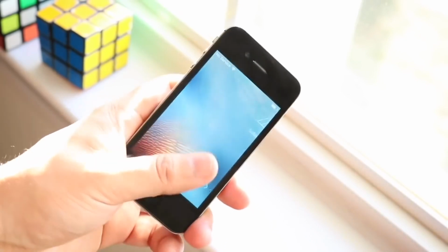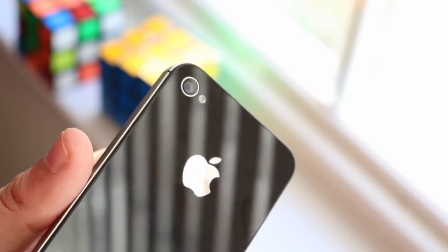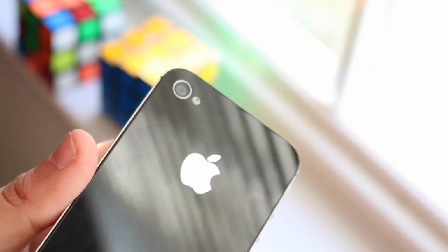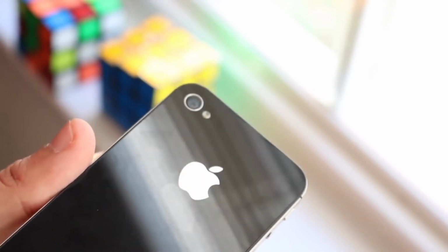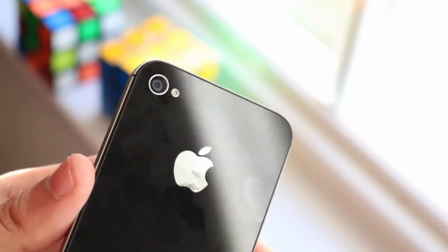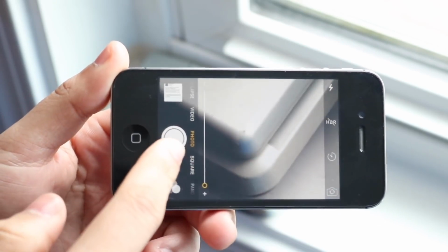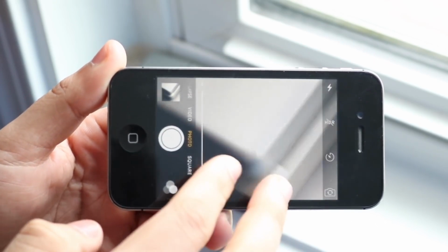Now, on the top of that glass back, we do have that single camera setup, which I'll go ahead and hit on right now. It is a single 8-megapixel sensor, which is kind of funny because we share that 8-megapixel sensor from the 4S to the iPhone 6. And it's a single camera setup, no telephoto lens, no ultra wide, no nothing like that. But I mean, for a 10-year-old device, it's pretty expected.